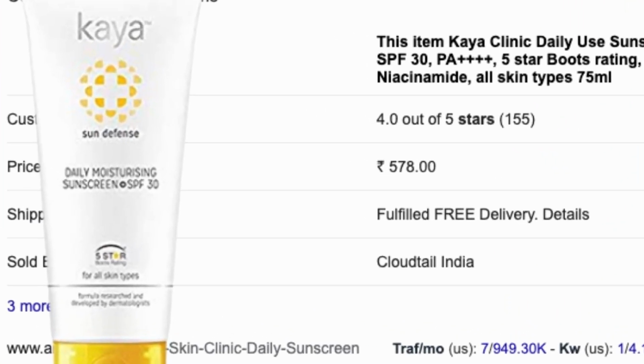And so my recommendation is to wear the Kaya's 5-star boot certified sunscreen when you're inside the house, when you have light to moderate sun also coming in, so that your skin is protected, and definitely repeat it between 2 to 3 hours. It's just better to be in the prevention mode than to be in curative mode, especially when it comes to radiation. It really fries up your collagen and ages you dramatically.